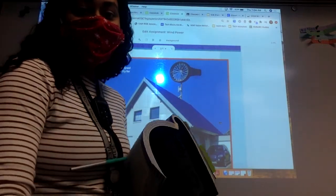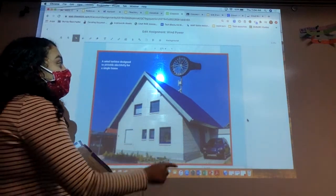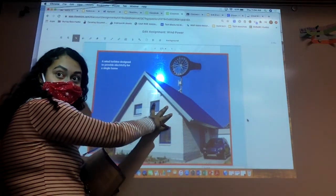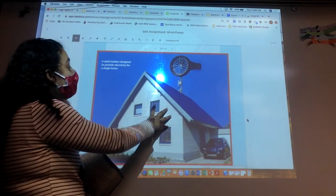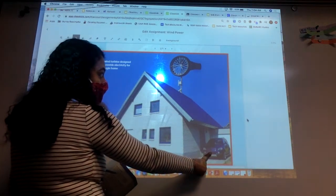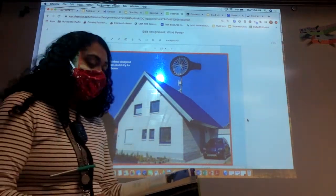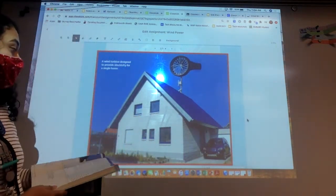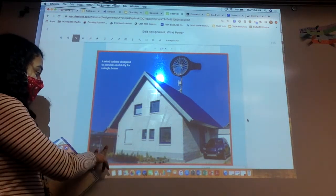What do we see in this picture, Dylan? There's a windmill on the top of the house. This is a windmill that's on top of the house. Ledger? There's a car, and the windmill looks different from other ones, especially the ones that we looked at last time, right? Noah? It looks like there's a limo in the background.